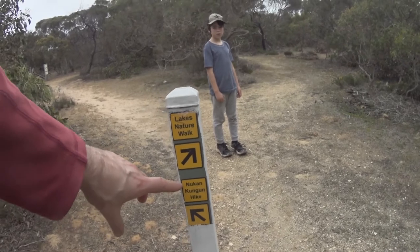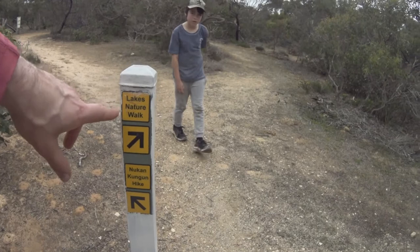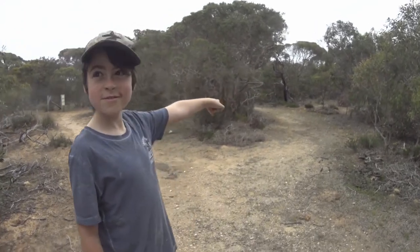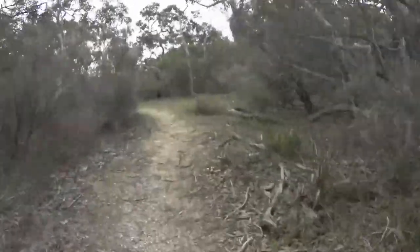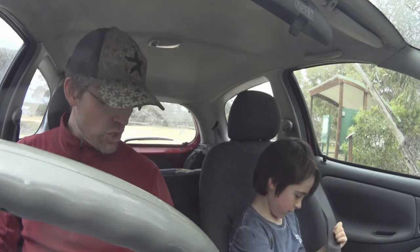This one, it goes for a couple days. This one, just 1 hour. Where are we going? That direction? Let's go. No! Escaping. Okay. So next step, we're gonna see Meningie.